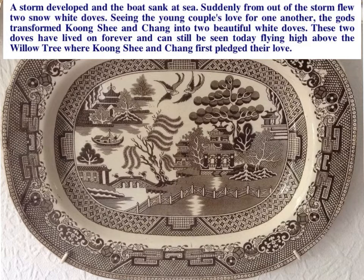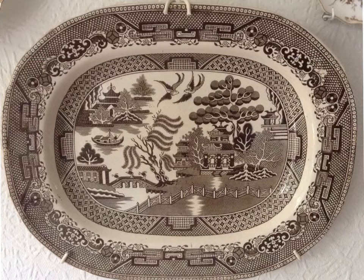What does pledged mean? Pledged means promised, where they had first promised their love to each other. So let's summarize the story. First, let's describe the picture.